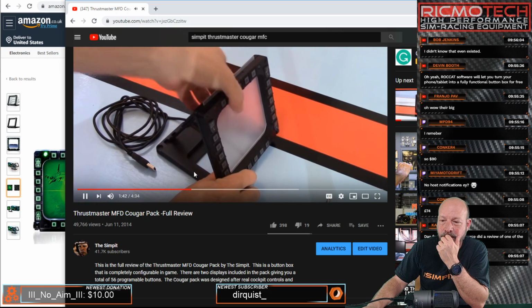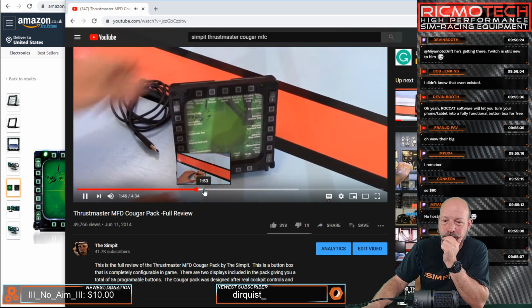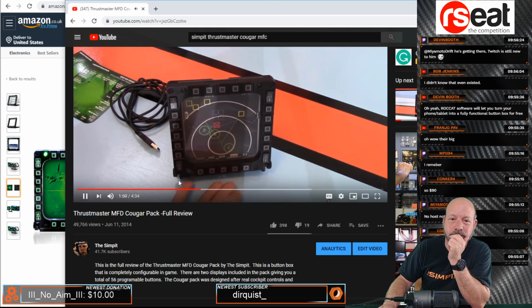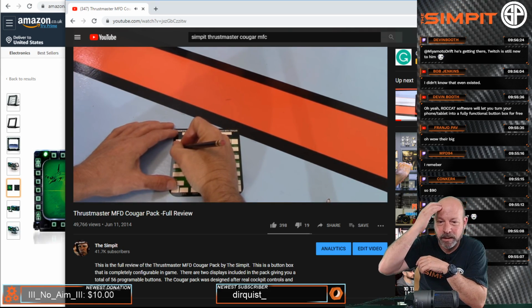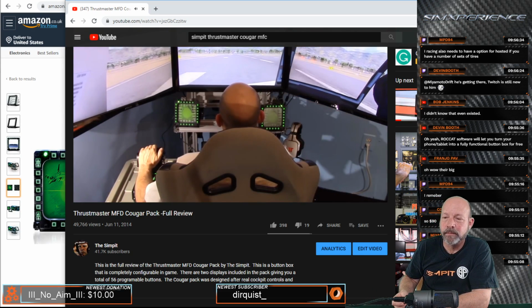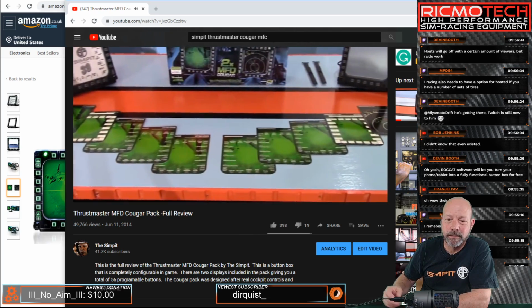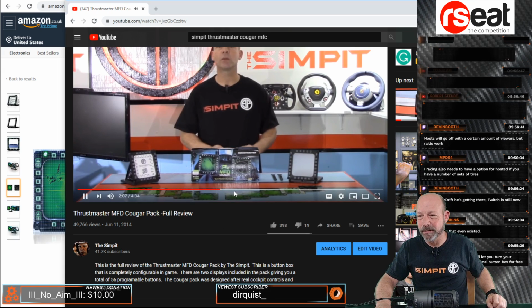The MFD Cougar also comes with inserts that resemble a real display, but more importantly, are labeled for predetermined functions when playing flight sim games. There are also a couple of generic-looking ones that you could fill in yourself, and then you could always write on the back of any of them if you wanted to. The Thrustmaster MFD Cougar Pack goes for about $70 and includes both panels. For the purpose of this review, I want to focus on the sim racing aspect.